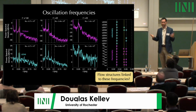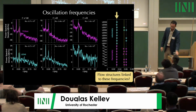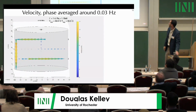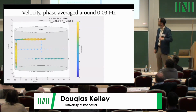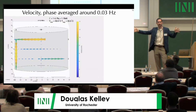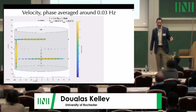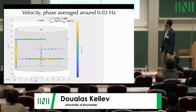So these frequencies would suggest that there are particular flow structures. We wanted to find out what those might be. And let me talk first about the frequency marked in white. To explore it, we phase averaged around that frequency. So it's about 0.03 hertz. We took long sequences of data and divided them up into intervals of 1 over 0.03 hertz and averaged. And when we do that, we get flow that looks like this.